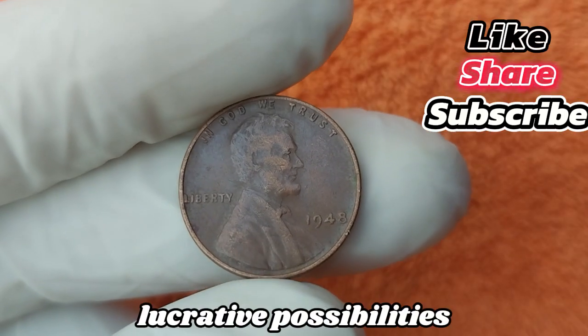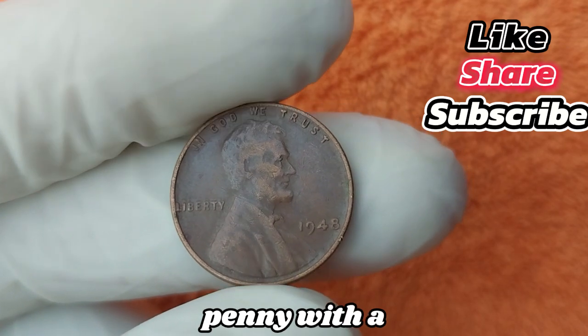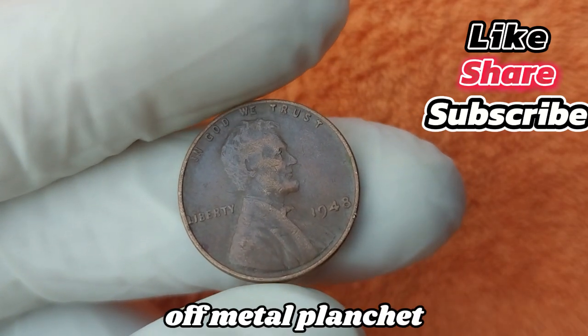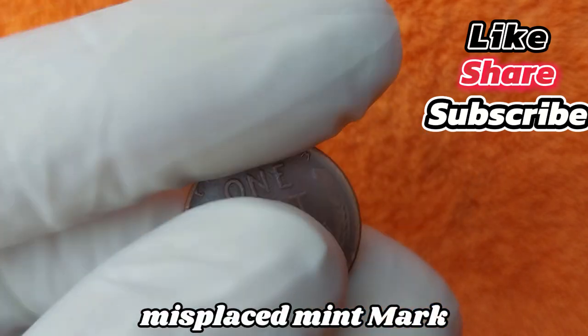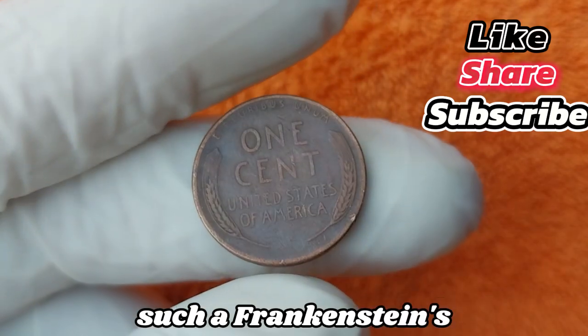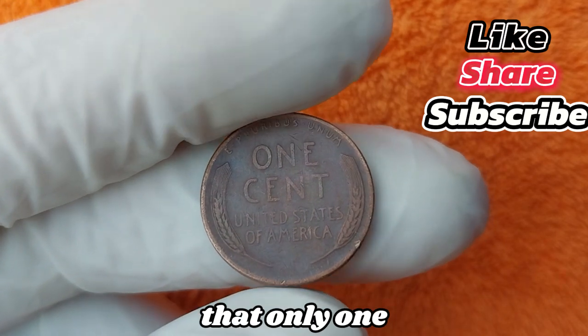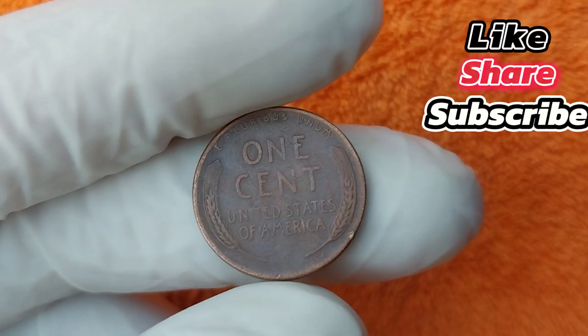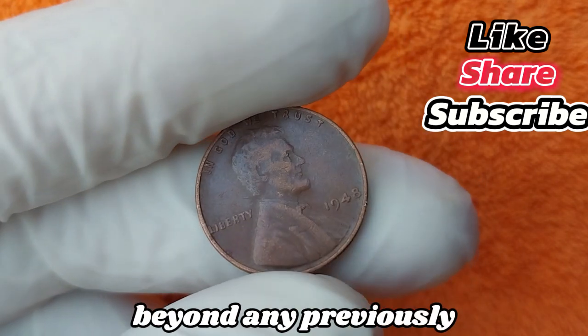But the most lucrative possibilities lie in combinations. Imagine a 1948 penny with a double die obverse, off-metal planchet, struck 20% off-center, with a die crack and a misplaced mint mark. Such a Frankenstein's monster of errors would be unprecedented, and while it's possible that only one or two examples might exist, the hypothetical price for such a coin in pristine condition could easily soar beyond any previously set auction records.